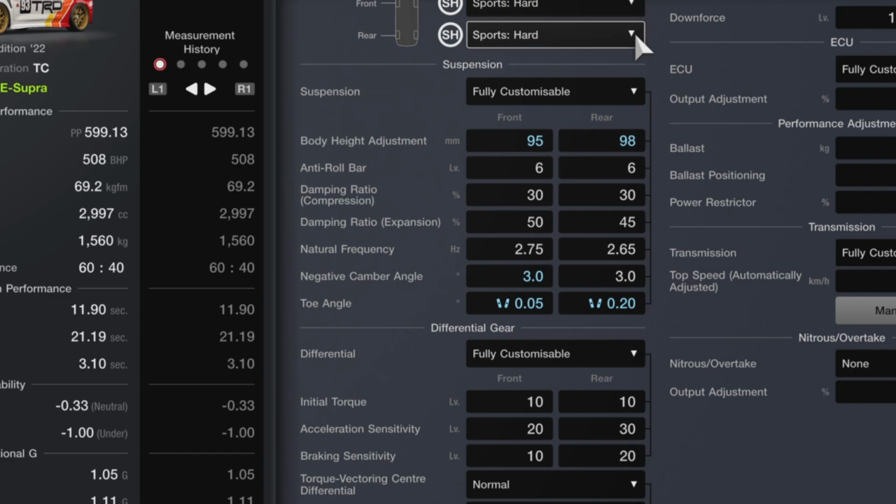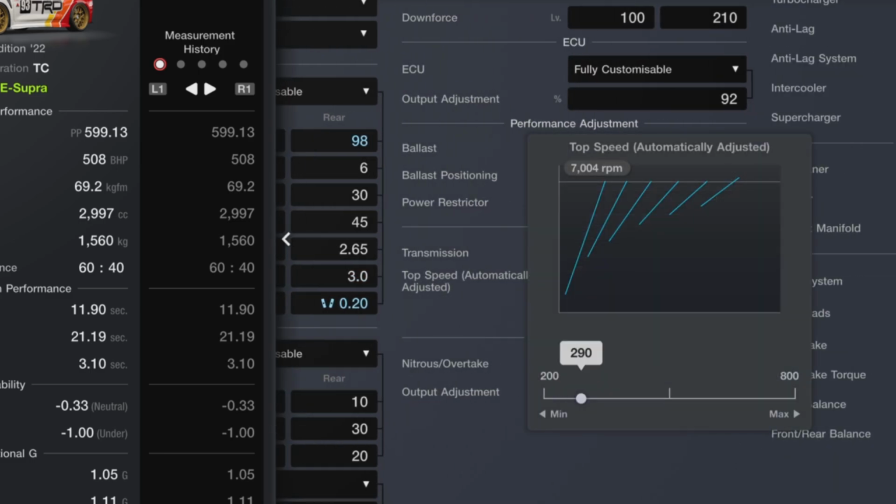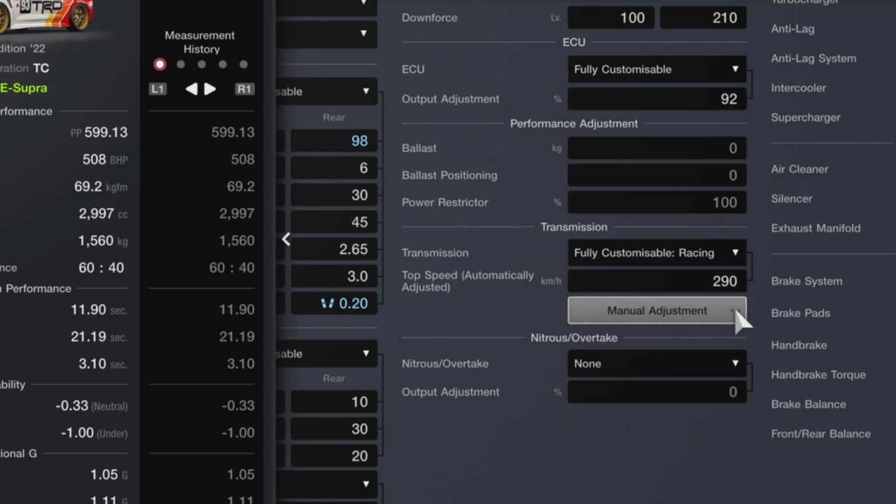So the tune itself, I tried to keep this tune relatively simple so you don't have to spend a fortune on performance parts. We're using sports hard tyres, fully customised suspension. I'll enlarge the screen so you can see all the settings there. Obviously it's a four-wheel drive car, so we're using a fully customised diff. We've got a full custom race transmission. That's all the ratios you need for that.